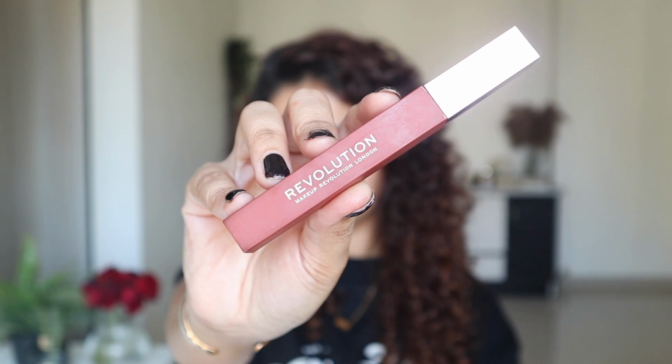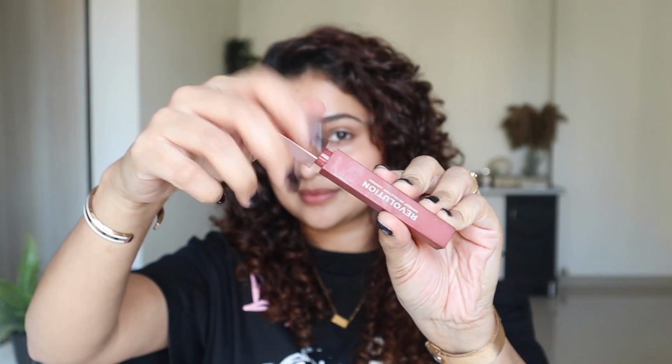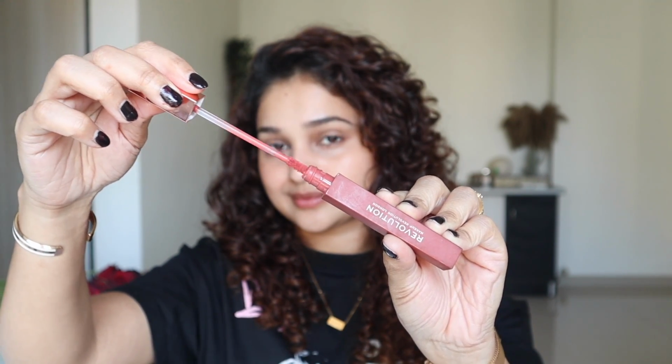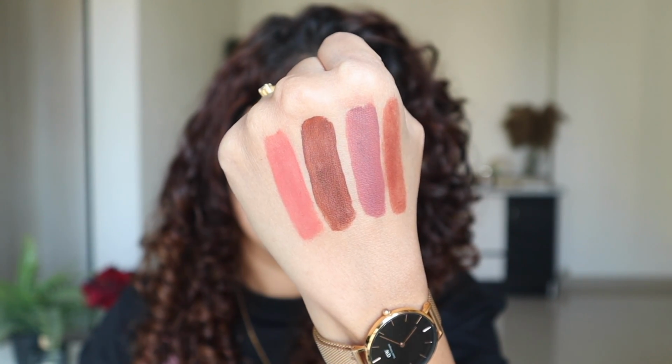Moving on, the next lipstick I want to talk about is by Makeup Revolution. It's their IRL Whipped Lip Cream in the shade Burnt Cinnamon. When I heard the shade name Burnt Cinnamon, I thought this was going to be more of a brown, burnt cinnamon color, but this is definitely more of a very light, faint rose pink. So I definitely thought the shade नाम है वो मैच नहीं कर रहा है शेड से. So yeah, this is how the shade looks. It's that dainty, very delicate light pink color, and it looks very pretty on my lips. I'm not complaining about the shade, but I feel like the shade name doesn't match the shade that they have sent.